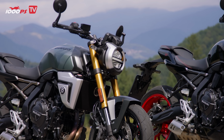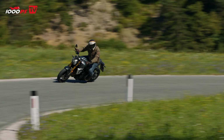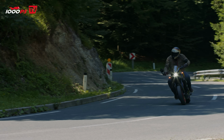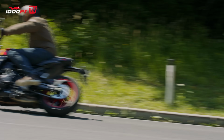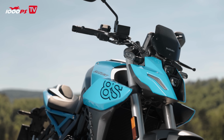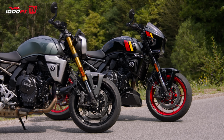I had the chance to ride both bikes thoroughly, and I'd like to start off by talking about the shared parts, or rather where this 8T and TT actually come from. The answer lies in the GSX-8S. Let's get this straight right from the start. Engine, frame, gearbox, chassis, brakes and electronic equipment, everything's exactly the same, one-to-one.